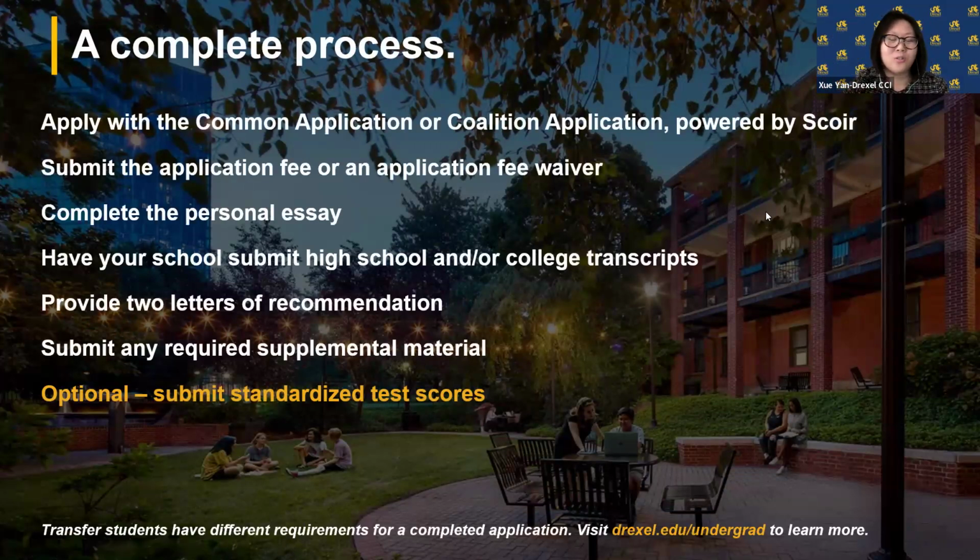Really, all you need to do is just finish your Common App, your application form, submit your essay, which is part of your common application, have your official high school transcripts or college transcripts submitted over here, have 2 letters of recommendation or any other required supplement, depending on the program, depending on the major you're applying to. Drexel is test optional, so you do not have to submit your SAT or ACT score. That is something that you can decide if you want to submit or not.